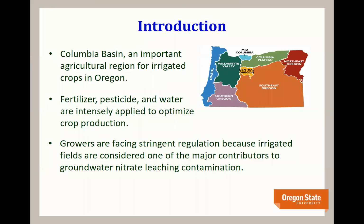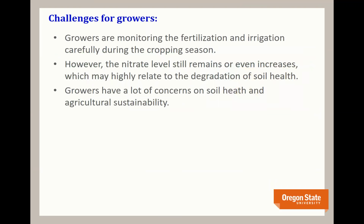The Columbia Basin is an important agriculture region for irrigated crops. Growers use a lot of fertilizer, pesticide, and water in order to achieve the best crop yield. However, they are facing stringent regulation because irrigated land is considered one of the major contributors to groundwater nitrate leaching contamination. Growers monitor fertilizer and irrigation very carefully during the cropping season, but the nitrate level still remains or even increases, which may be highly related to degradation of soil health.